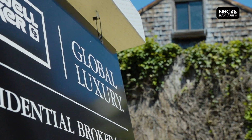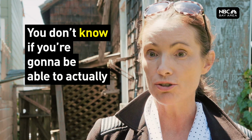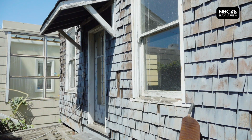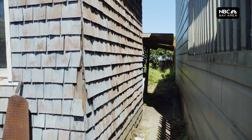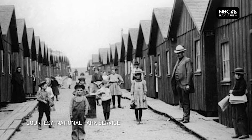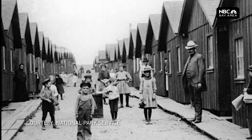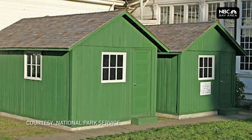The city of San Francisco protects its architecture. You don't know if you're going to be able to actually demolish that structure. You see, there's something about this cottage, a square house with a peaked roof built in the early 1900s. The neighborhood thought it was an earthquake shack, which is a historical building. After the 1906 earthquake, union carpenters built scores of one-room shacks that families carted out into the neighborhoods to replace the homes they lost. There was a lot of historical research that had to be done.